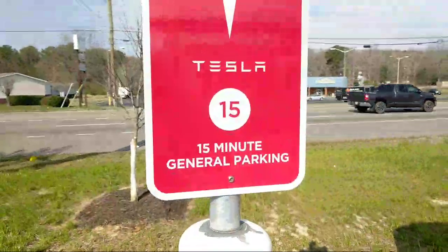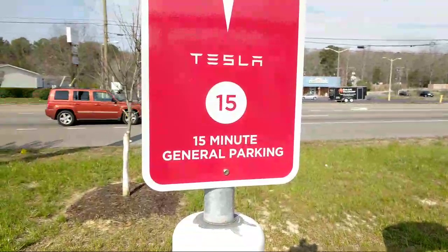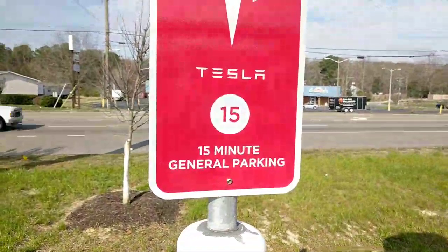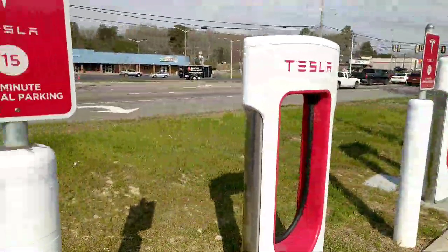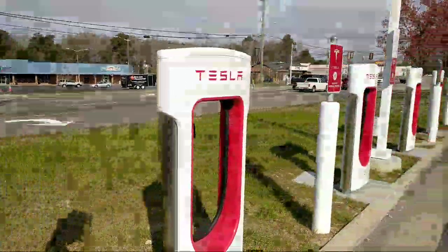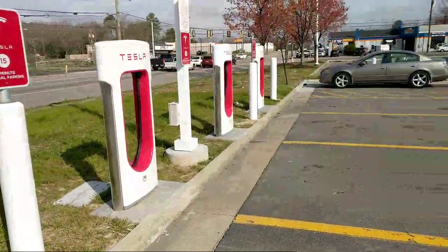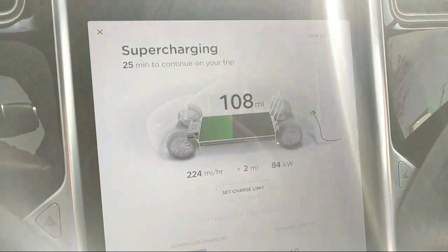It all depends on what Tesla's arrangement is with the landlord of the property. Sometimes they have exclusive rights and only Teslas can park there, only EVs. Sometimes it's stuff like this where anybody can park here for a length of time. Sometimes there's no length of time actually. Sometimes it's just general parking, no time limit. All right, we'll see how long I need to stay here now. 25 more minutes to continue on my trip.